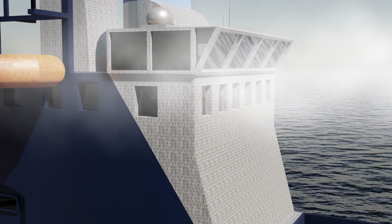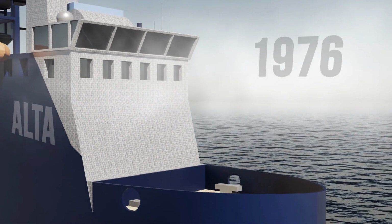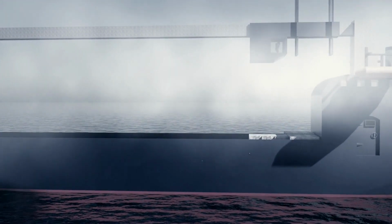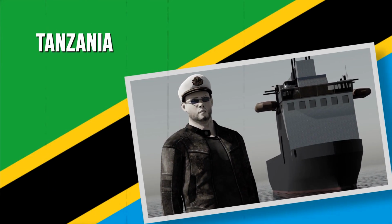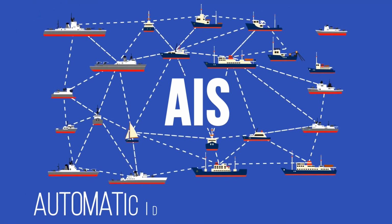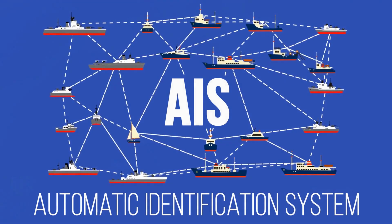The cargo ship, called the Alta, was built in 1976. Nobody knows who used it all this time and for what purposes. It's only known that in 2017, the ship was purchased by a new owner and marked with the flag of Tanzania. It's important to say that almost all cargo ships are equipped with AIS, Automatic Identification System, which is needed to track ship movements in the ocean.